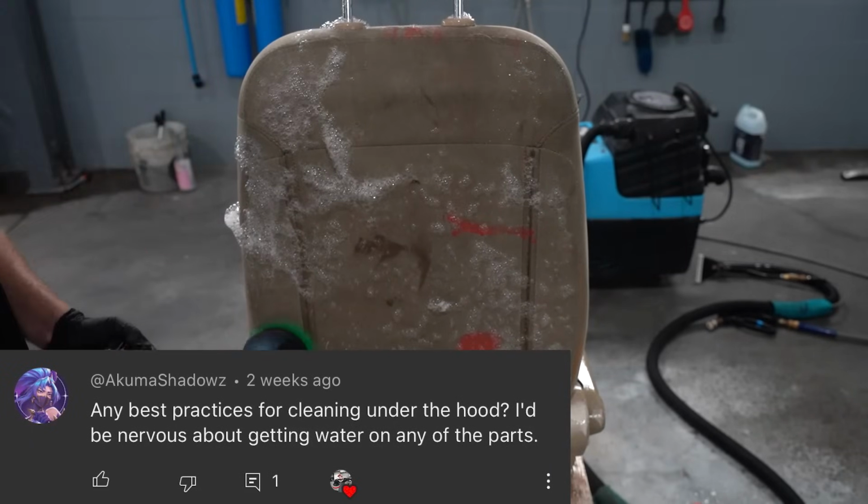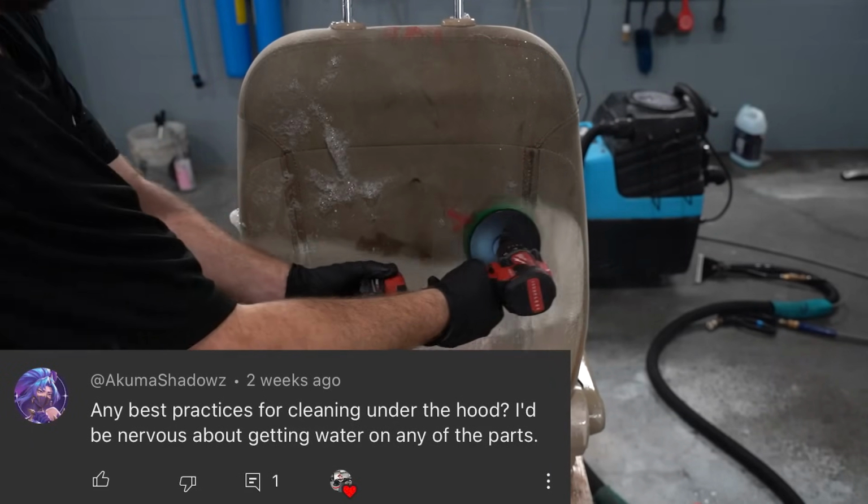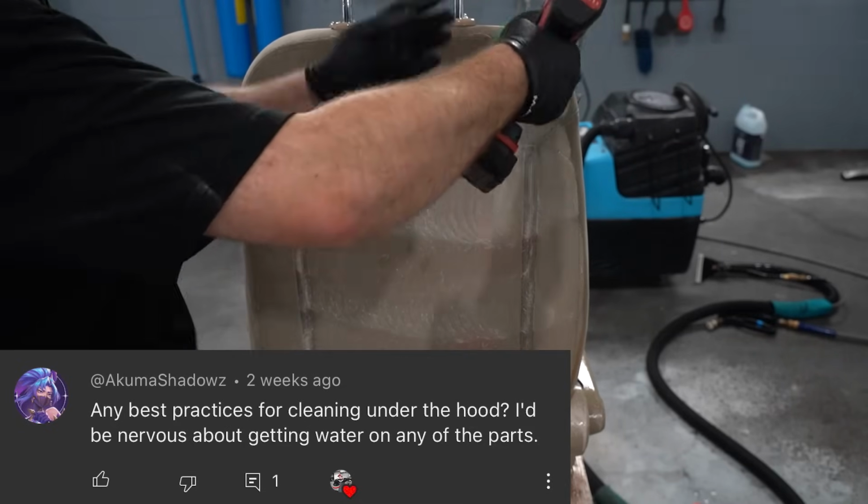All right, moving on. Next question. Any best practices for cleaning under the hood? I'd be nervous about getting water on any of the parts.